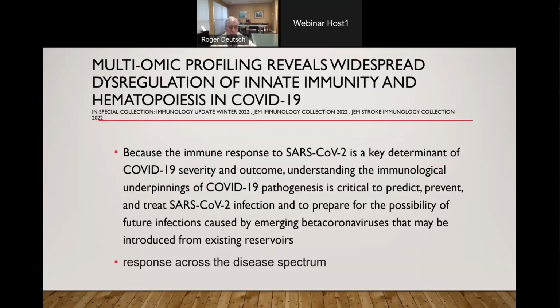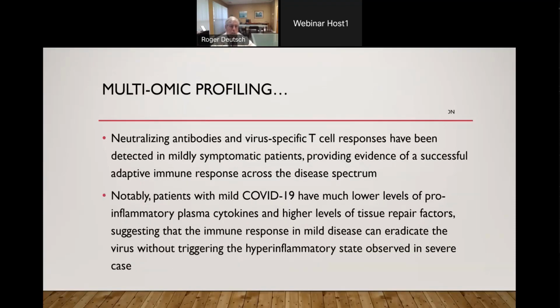And so they decided to look at the immunological underpinnings of the pathology from different perspectives over time. What they found by using a number of different technologies, it was a multi-omic approach, was that in non-severe COVID, there was a lot of neutralizing antibodies and a strong T cell response.